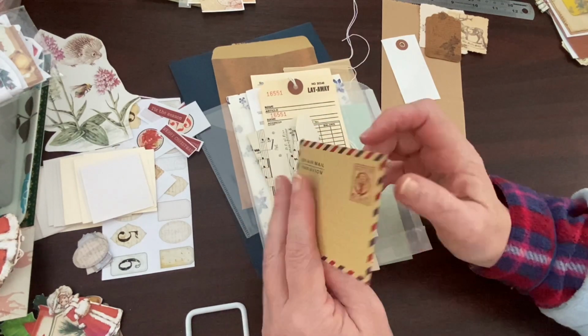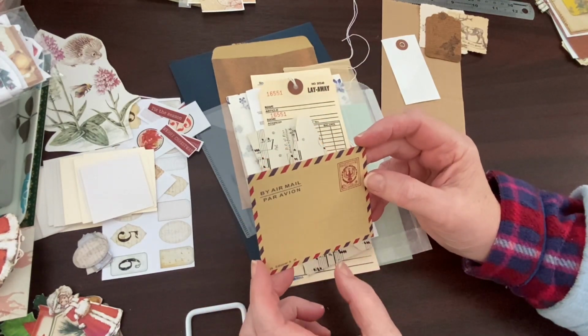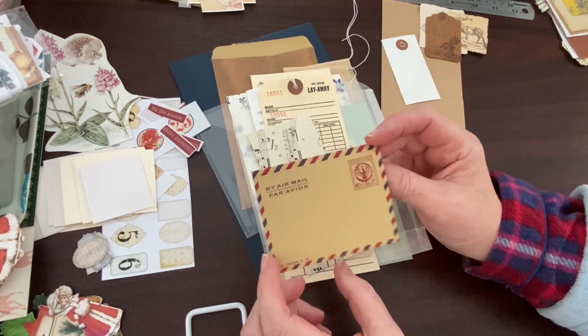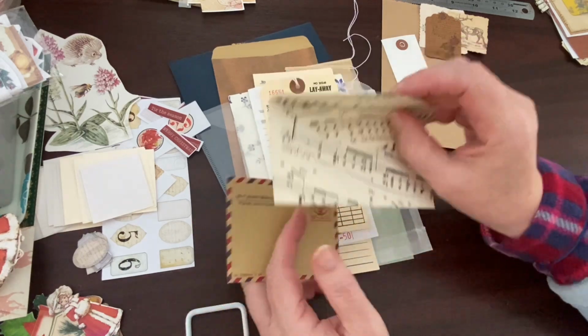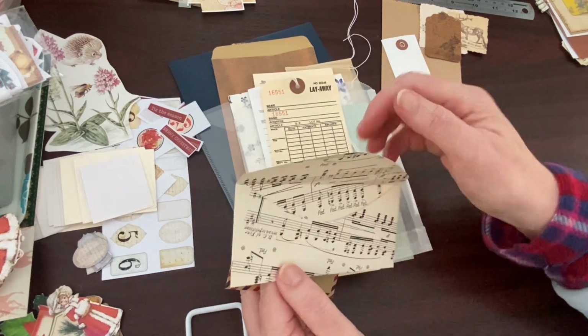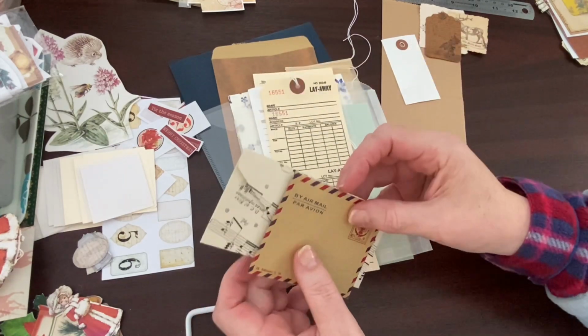And look at that for a dinky envelope. It just reminded me I've got some airmail envelopes. I have to dig them out. That's nice though. I wonder if they're in your shop. I bet they are. I bet she's got some mixed envelopes in the shop, because look at that one. That's a nice shape as well, isn't it?